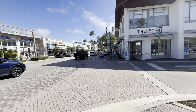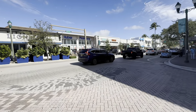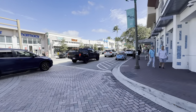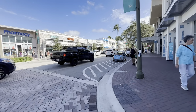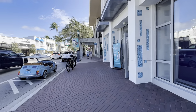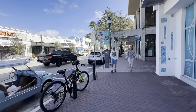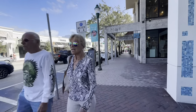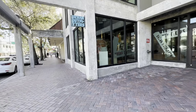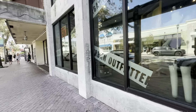So here we have Lionfish, a couple of cool boutiques like Morley and Coco & Co. Today it's 80 degrees in Delray Beach, January 27. My girls love Urban Outfitters also. I may have to stop here later too, babe.